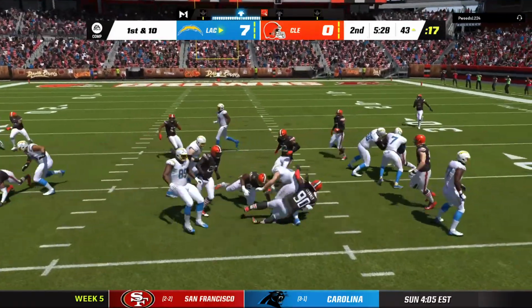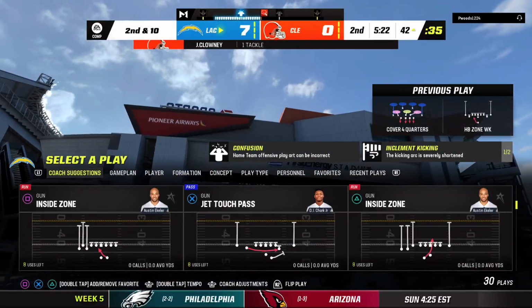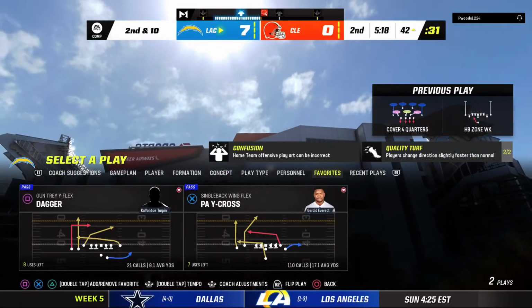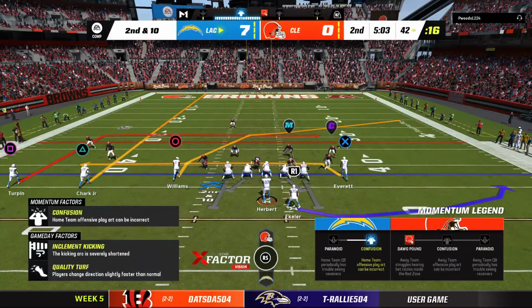Up the middle with Eckler. Trying to run inside, but nothing there. No gain on the play there. Second down. The running lanes have definitely not been there for him here in the first half, and I don't think it's all been his fault. His offensive line hasn't given him much space. A loss results there.